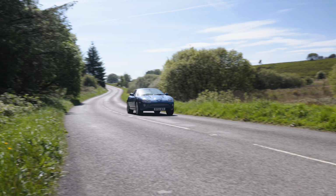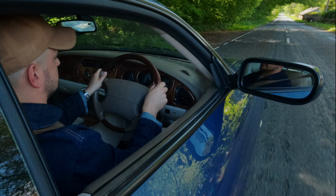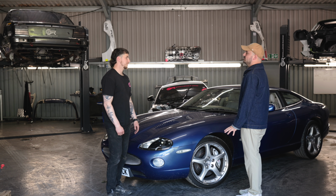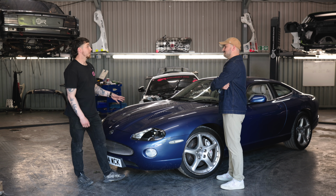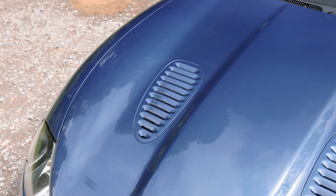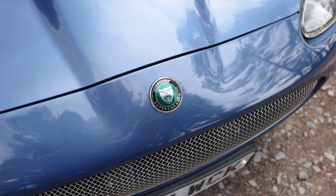To explain exactly how much work has gone into these manual conversions, I grabbed Swallows boss man Tom for a chat. Tom, you guys are becoming the go-to if you want to manual swap an XKR. How many of these have you done? So in this spec, we've done about 4, but there's quite a lot of variation. So we've done about 15 of the actual flywheels to suit that gearbox. Lots of those have gone to race builds, a big variation.